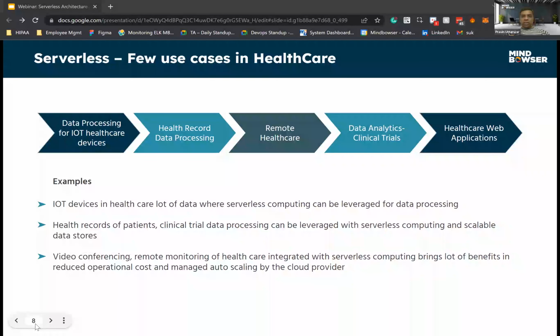Great. I think we can take one question. This interesting question has been asked by Amrik: is there any relationship with analytics of the serverless architecture, for example, using relational versus NoSQL?